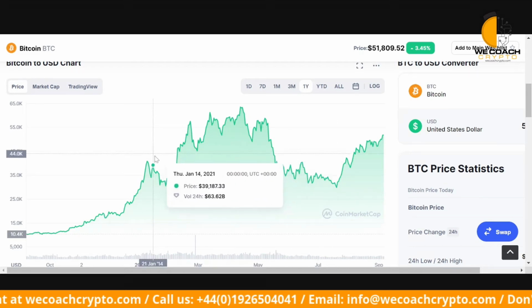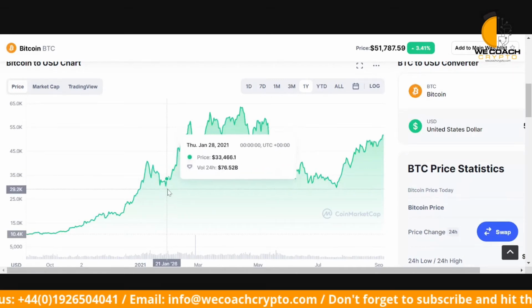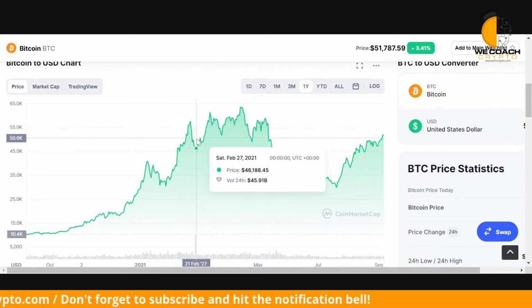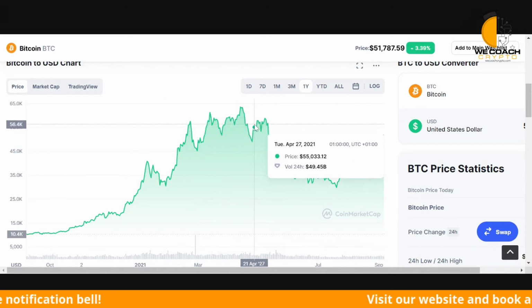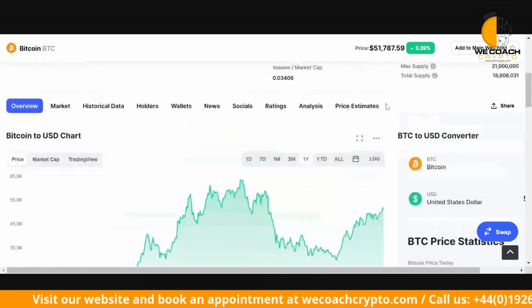If you're catching these as they crash down and buy in, you get that massive rise. Sell near the top when all the hype's going on, comes back down, jump back in, off we go again, and just rinse and repeat. Carry on that same constant strategy, and you can win big in crypto.